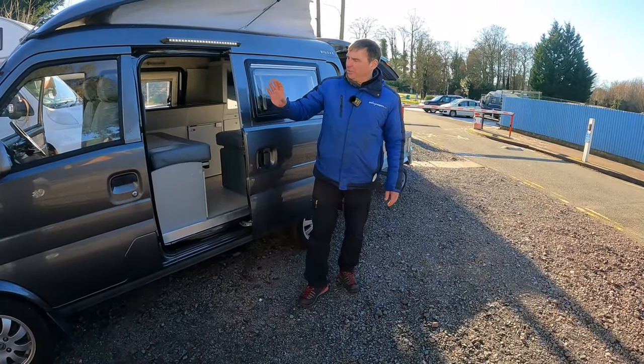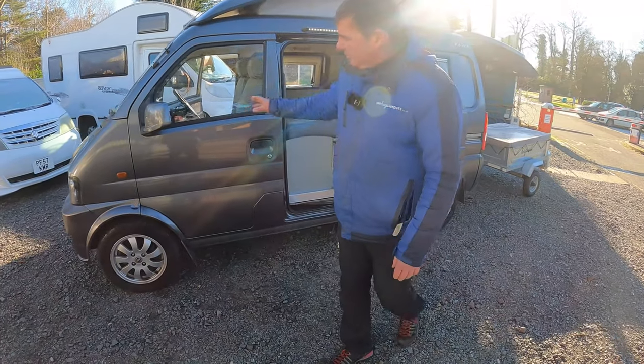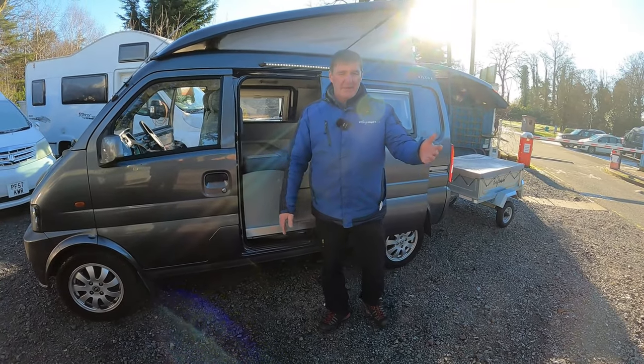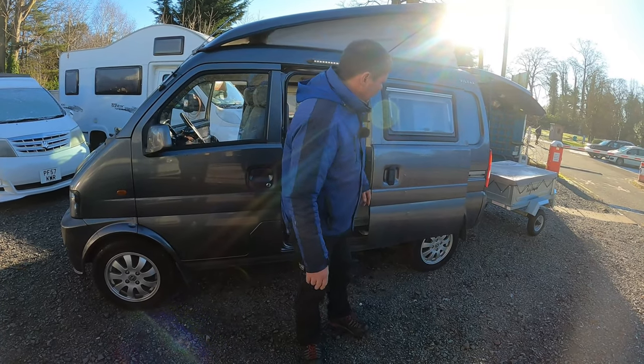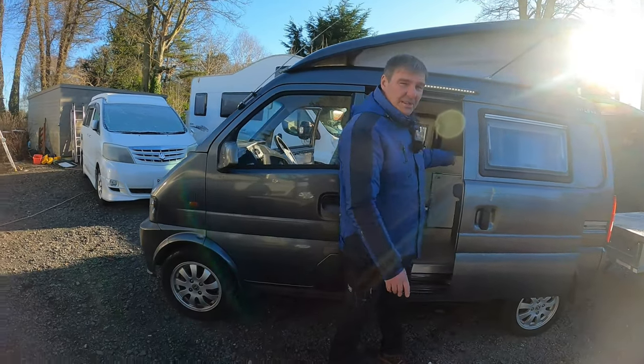So the little Cutie Wildax, never seen one of these before, don't think I'll ever see one again. Great little van, perfect for one person, somebody to go fishing or whatever. You can get anywhere with it, and the bonus of having the little trailer at the back. Good little day van, and more, Kev, because that's a decent bed in there.